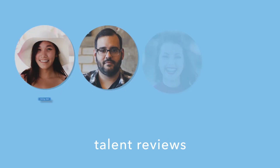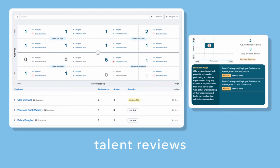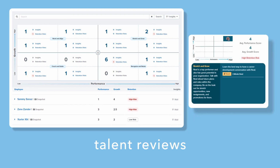Talent reviews help you identify rising stars and talent risks throughout your organization. Collect ongoing perceptions of employee performance, growth, and retention risk, and help managers take targeted action to set your company up for a successful future.